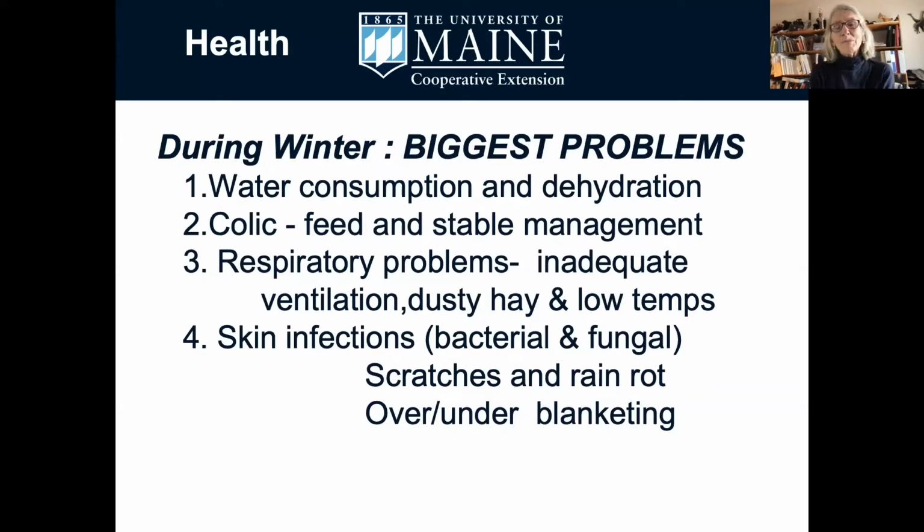We see respiratory problems because people get cold, so they close up their barns, and we'll have a little bit more about ventilation later on. Everyone hopes they buy hay or can make hay that is dust-free, but it's pretty likely that somewhere in that shipment of hay, you'll get one bale that's got dust, and you need to make sure you don't expose the horses repeatedly to dusty hay and develop severe chronic obstructive pulmonary disease. There's also a problem that at very low temps, horses don't do well with hard work when the temp is below 0. That air can be a little bit difficult on the lungs.